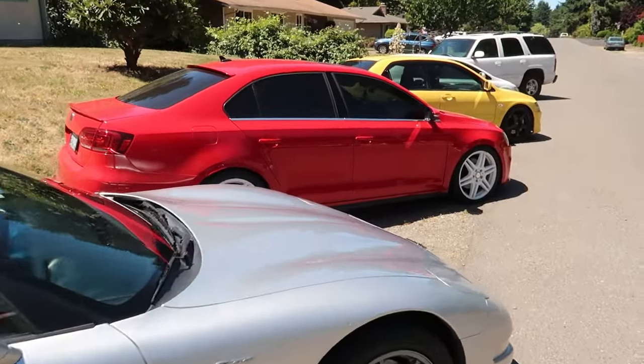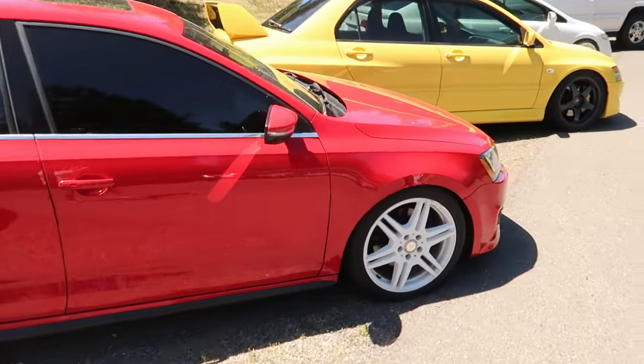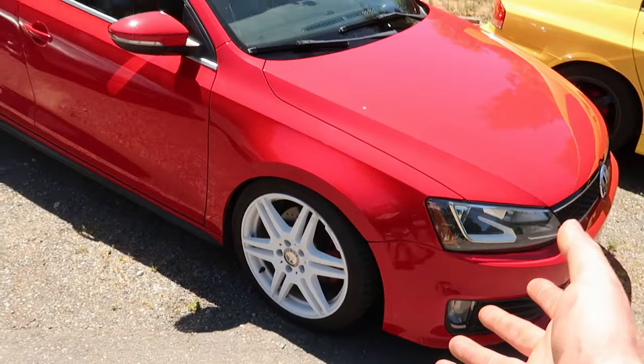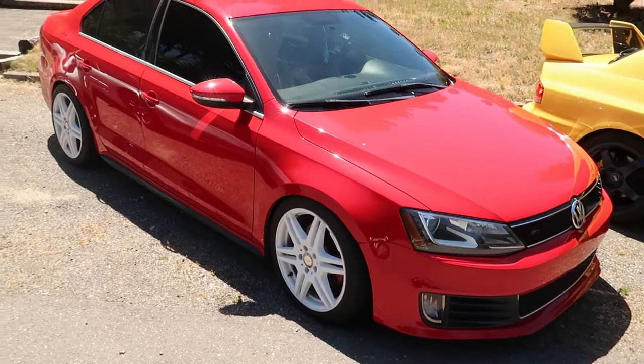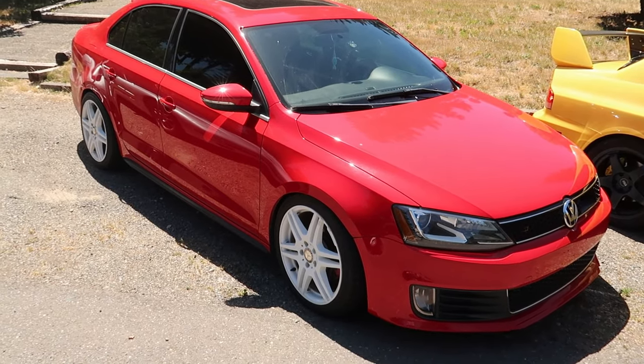You guys will see Tyler soon. If you watched the channel before, you'll probably remember him with Patsy when we did the B4 Passat build. This is his daily driver. So this is a Mark 6 GLI. Pretty much stock on some AMG wheels, looks super good. Total solid daily driver car.